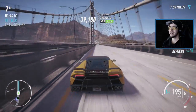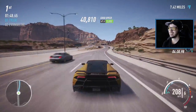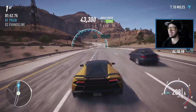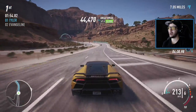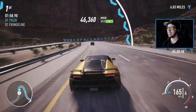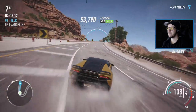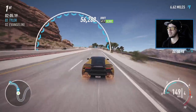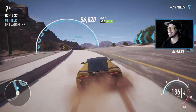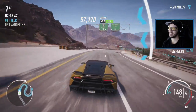Woo! I think I saw the speed limit of 75 over there. I'm surprised no cops have come on to me. You'd think they'd be all over the Lamborghini right now. Oh, we're gonna hit it a little bit there. Is that another turn? It's not really another turn. It's like a nice little curve, a nice little bend in the road. Oh shoot. Now it's gonna start to turn.